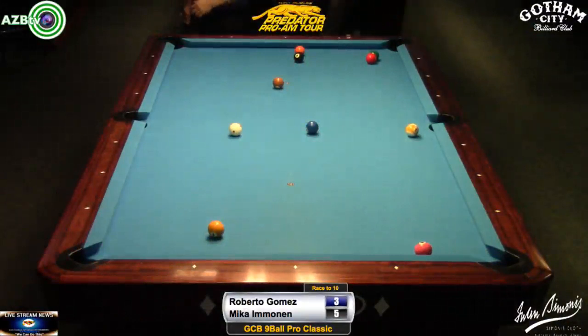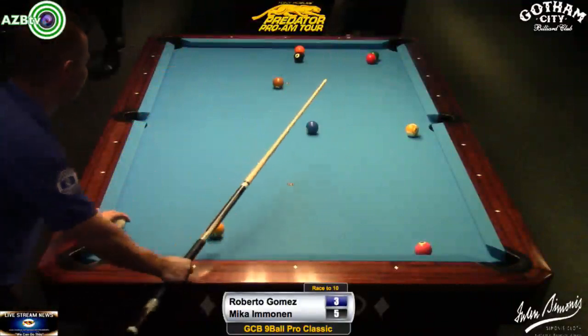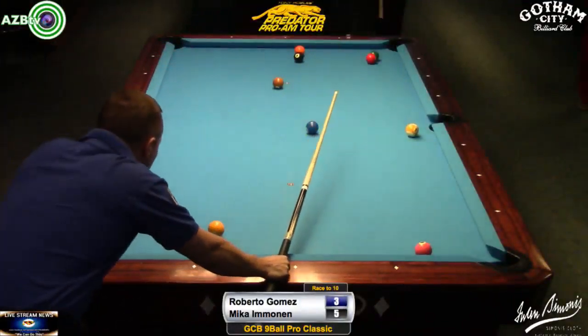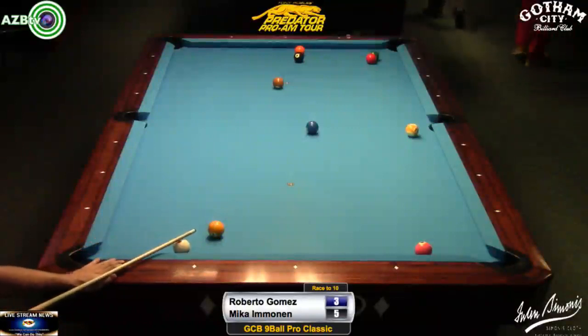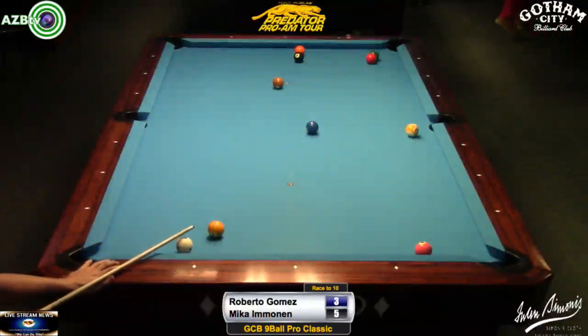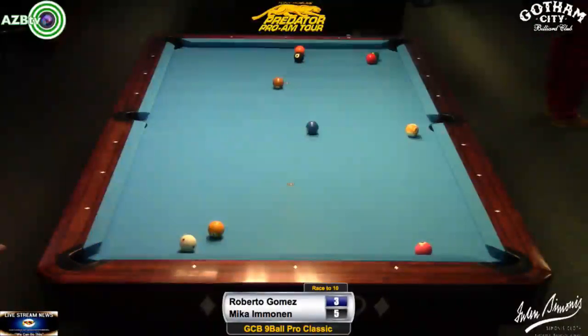I thought it was a good hit. I thought it was a good hit too. No hit. Wow. I thought it was a good hit, between Roberto and Mika. Well, look at a 9-ball hanging there. Mika looking to put an end to this game right here. Wow, I'm surprised.